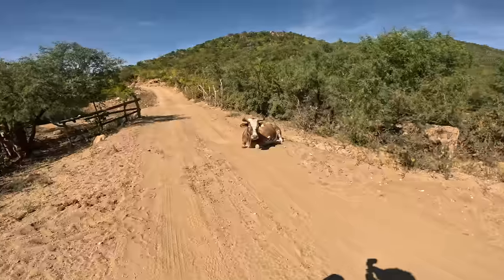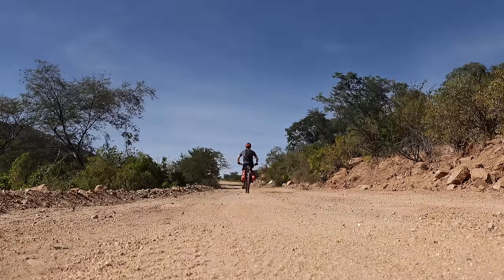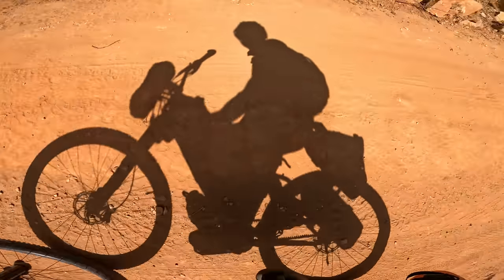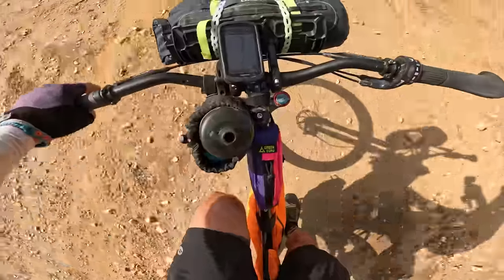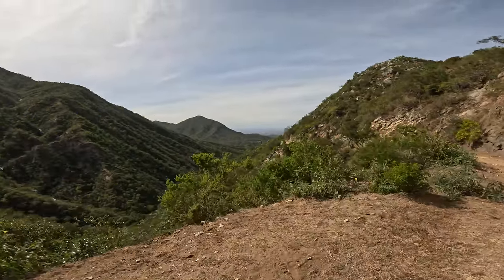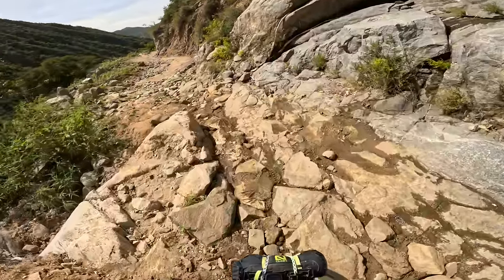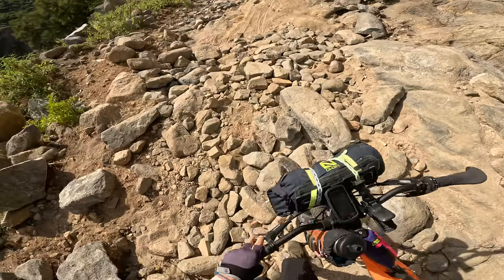Hello, cows. Hello. Those are some nice horns. It's the Pacific Ocean! Whoa, we got some technical riding here. I'm gonna get off here. No use in breaking my bike or my body.